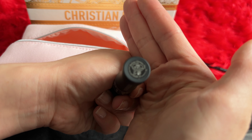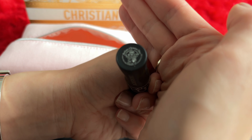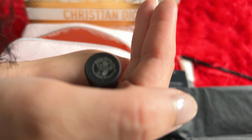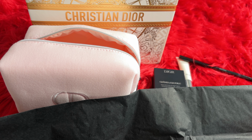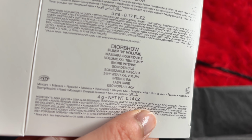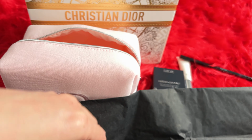I find it quite hygienic, I guess, to just use a small tube, because for the bigger size I can never finish the product before the expiry or the recommended expiry date of the product once you've opened it. Again, I have not found a mascara that is really a standout. So maybe this will be it, who knows. I've been just using various different types of mascara that come as gifts with purchase.